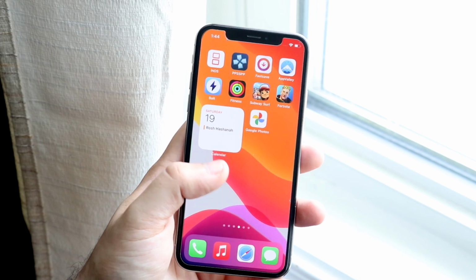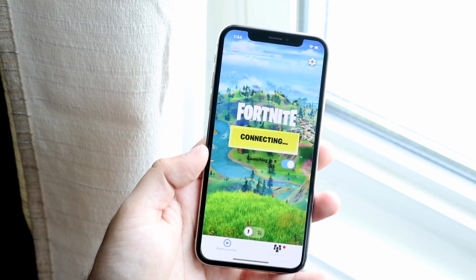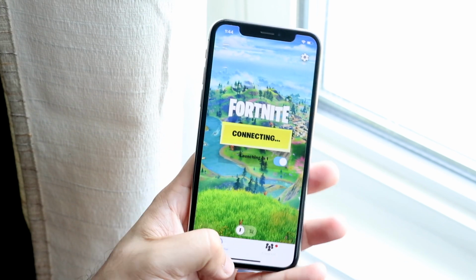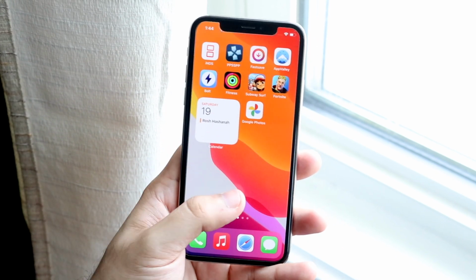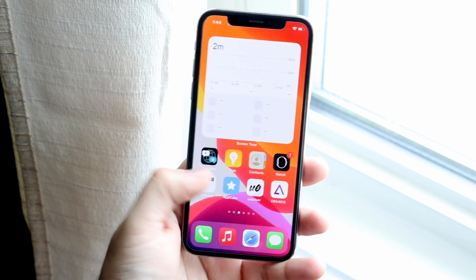I still have Fortnite on my phone, which I'm kind of surprised about. Let me see if I can still open it up. That's actually surprising. I didn't know it worked anymore. Maybe it still works. I don't remember. But any apps you don't want to use anymore, anything like that, you want to go ahead and make sure it's all backed up before you actually go and update.